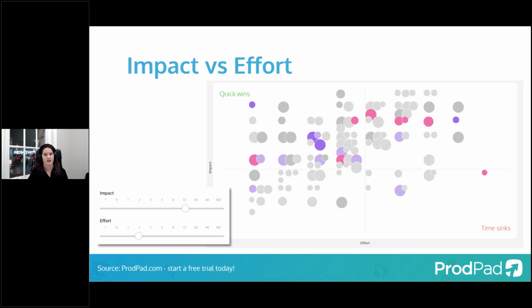Impact versus effort was another one that came up. This was quite a popular one, it sounded like. I think, Brittany, was that about 50% that I heard? Yep, it was 49%. 49%, okay. So about 50-50 on this one. This one is popular because it's a lightweight way of gathering insights to help with priority scoring.